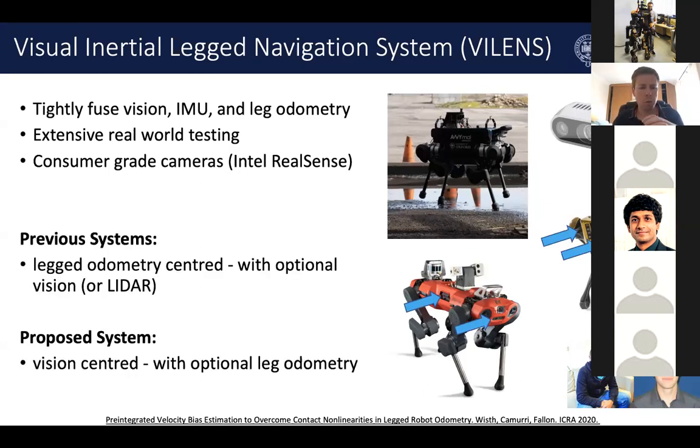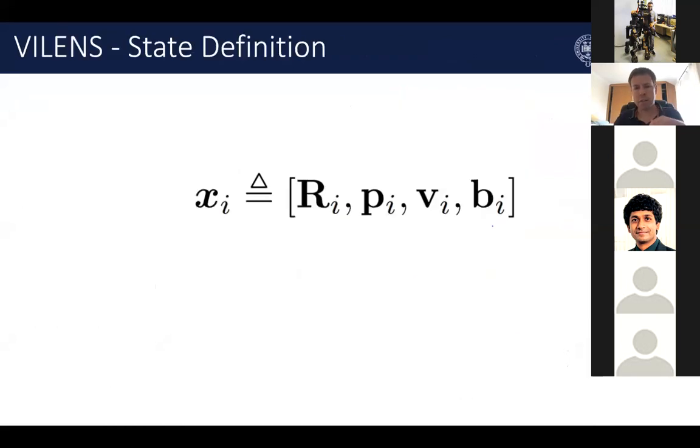And what we're doing is effectively shifting away from a legged odometry focused system that sometimes has vision within it to a very much vision focused system that optionally incorporates legged odometry. So it might in theory, not in theory, but in actuality, support motion estimation when the robot's stumbling or being pushed, or hopefully in the future having a flight phase.